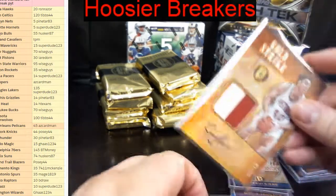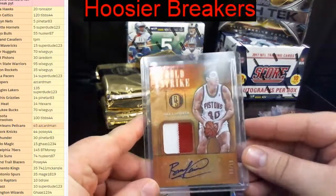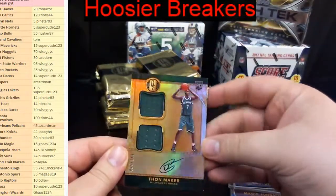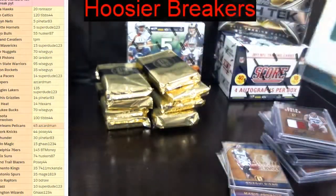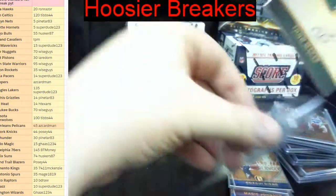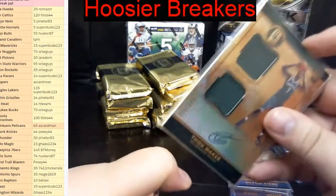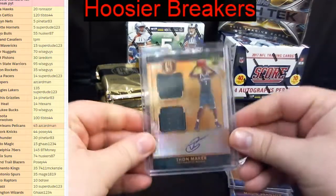Okay, gold strike, Bill Laimbeer. Boom. And next up for the Bucks again, Thon Maker. There you go. 55 out of 149. Bucks killing it so far. Bucks, Thon Maker.